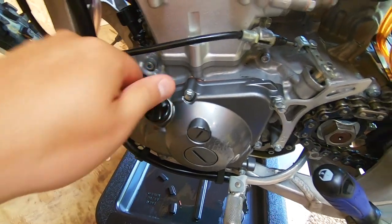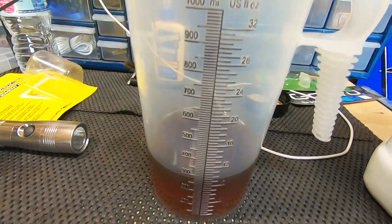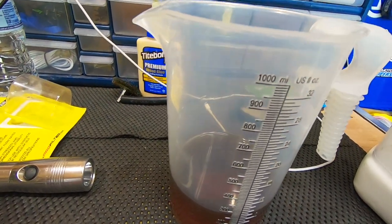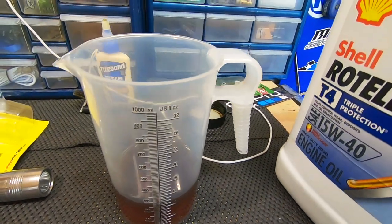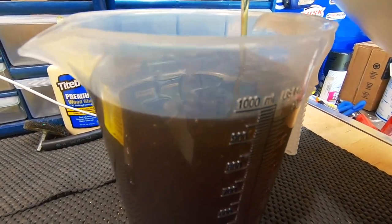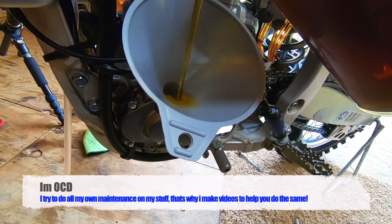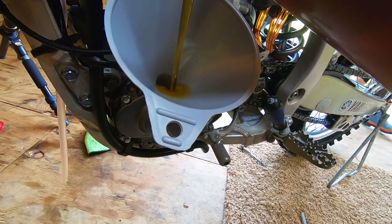Remove our fuel cap. Oh, and I also forgot to say, 1 liter is equivalent to 1,000 milliliters. So, like with an oil filter, it calls for exactly 1 liter. So, if I fill it up to 1,000 milliliters, that's perfect. Paying somebody to do this, I don't even know what it costs. I've never paid somebody. It's just so easy to do by yourself, and then you know exactly what's been done.